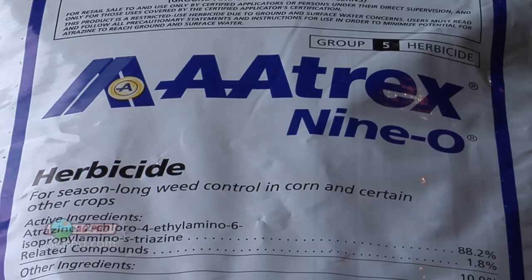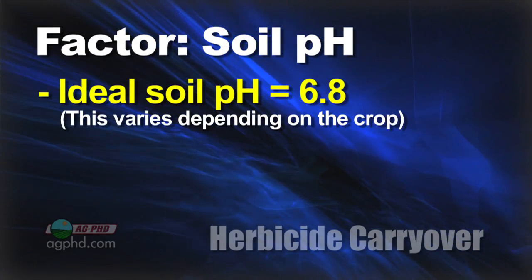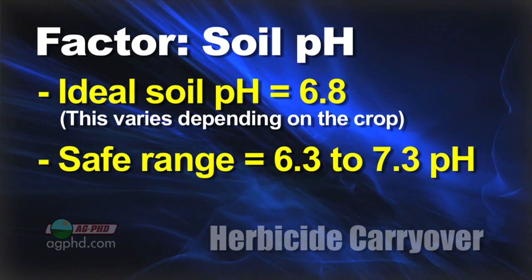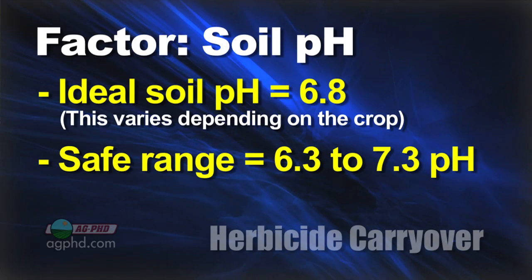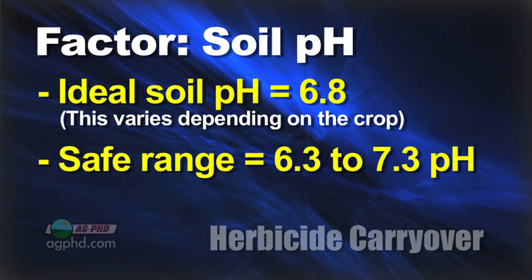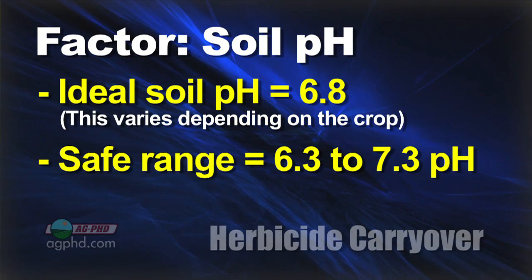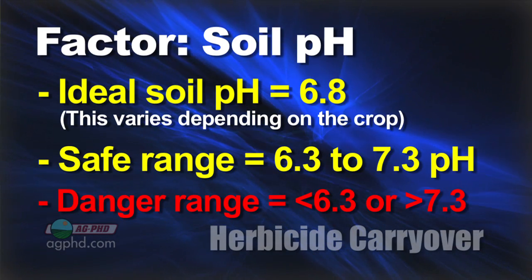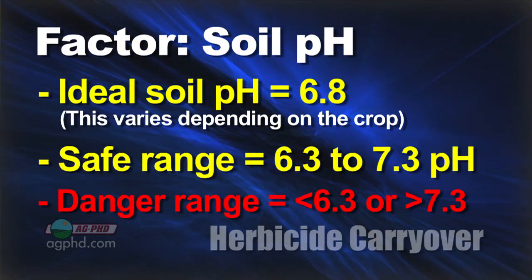And quite honestly, there are a lot of other products that will carry over in high pHs. The ideal soil pH is 6.8 for most crops. You don't have a big problem if you're a half point one side or the other. So 6.3 to 7.3, not a big deal in terms of crop production. You can still get good yield in terms of nutrient availability, and in terms of herbicide carryover, you generally don't have as much problem. So anything below 6.3 or anything above 7.3, that's where you start seeing more carryover problems, and we want to be concerned about that.